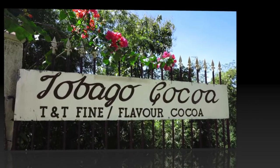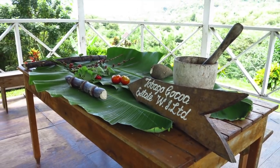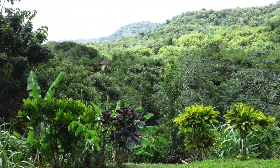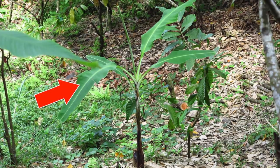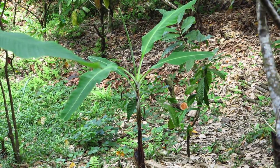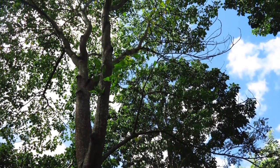The Tobago Cocoa Estate was established in 2005 and now produces award-winning fine chocolate. We weren't allowed to video in the estate, but we could take photographs of the plantation. The banana trees are planted to shade the young cocoa plants as they grow, because the leaves of the banana tree grow very quickly, at approximately a leaf a week. High above, immortelle trees provide even more shade.